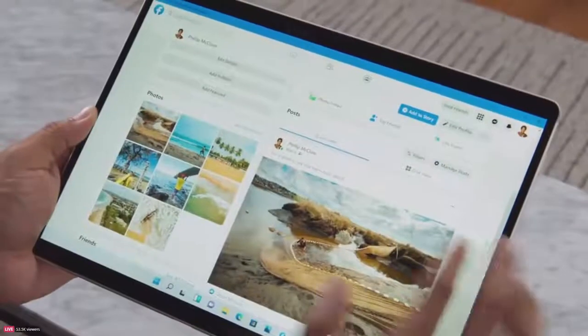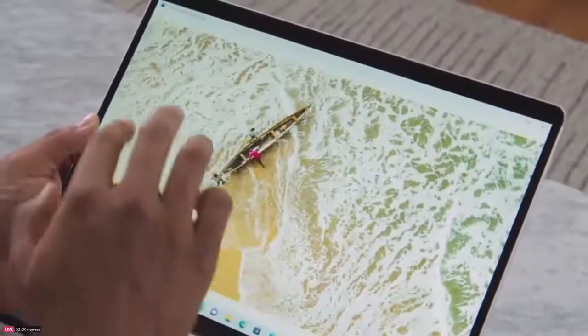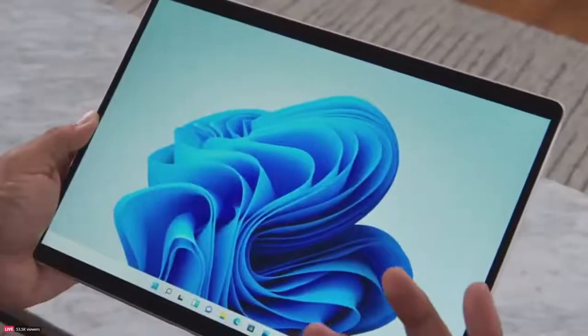Especially when you don't have a keyboard. And they're the same ones you use on the trackpad today, so you don't have to relearn how to use your device. It's a consistent experience with subtle differences to make Windows adapt to you.